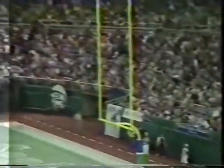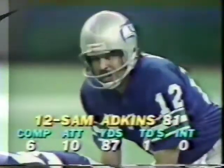Danelo going completely wild. The right leg. The snap, the hold, it's good. Wow, 19-0. One touchdown and no interceptions at a tough spot.